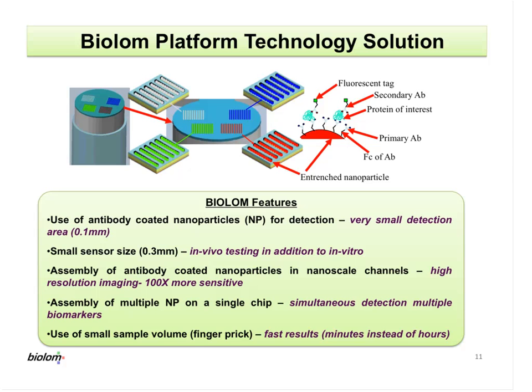This is not unique to Biolom, because the sandwich assay is well known and traditional. The uniqueness is that Biolom has the expertise to manipulate and assemble these antibody-coated nanoparticles precisely on locations of the semiconductor chip that we have. By the way, each nanoparticle can go down to 100 nanometers in size. By assembling these nanoparticles on a chip, one can accommodate a large number of antibodies in a very small area. That enables a very small detection area and a very small sensor size.